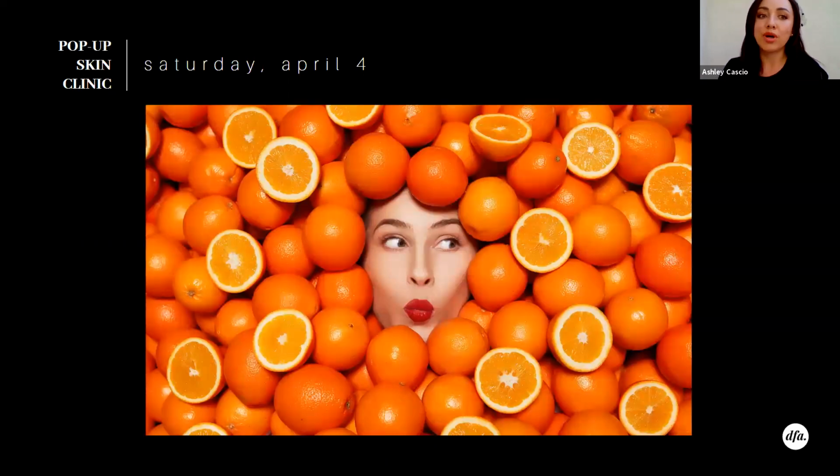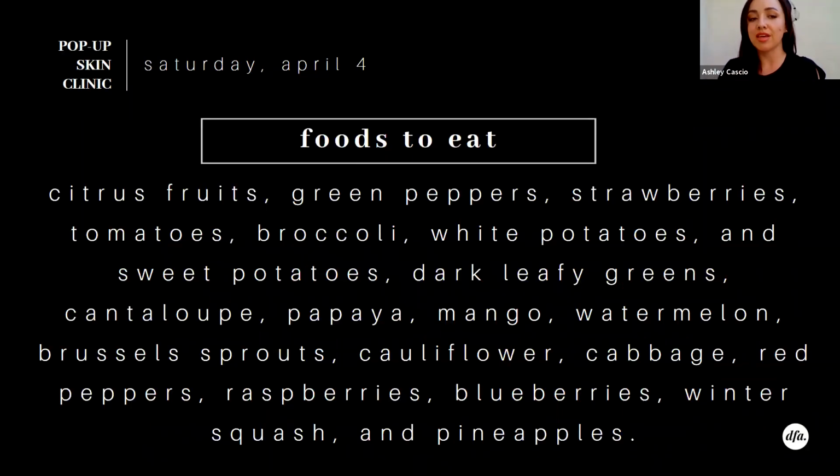So, people wonder how to get vitamin C, and it's not just fruit and oranges that you get vitamin C from. There's a lot of vegetables as well. There's so many to name, but I put some up here just so that you can be thinking about it when you're incorporating certain foods into your diet.